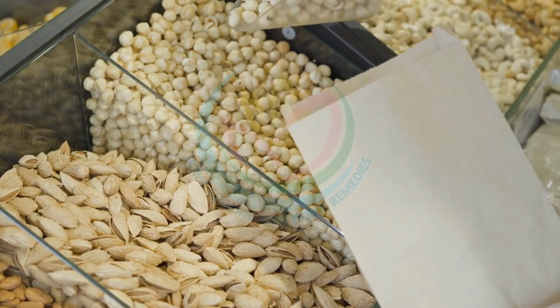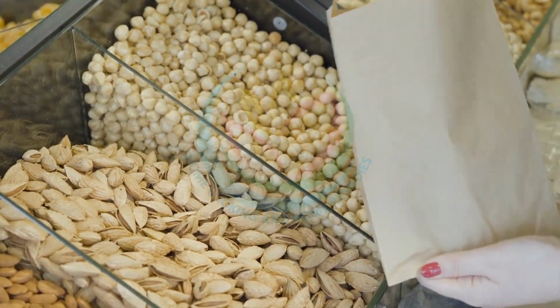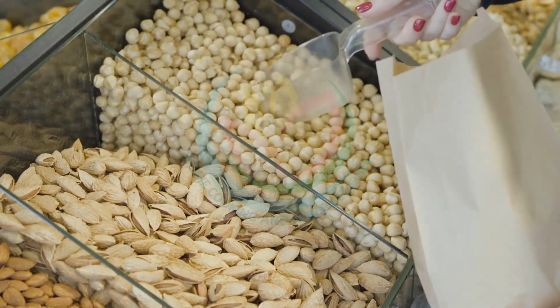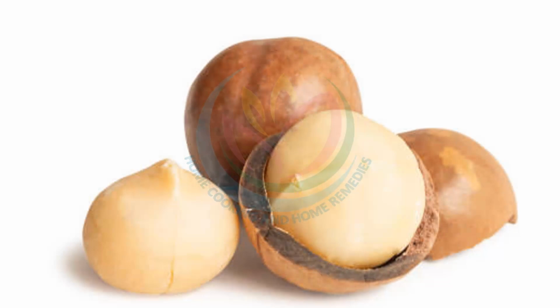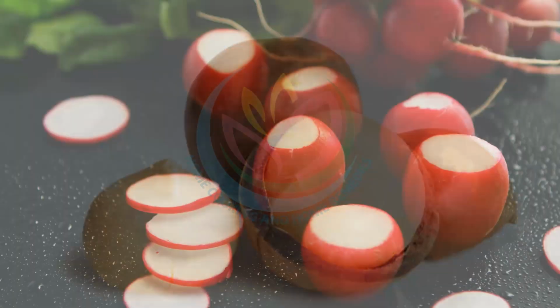Macadamia nuts. Most nuts are high in phosphorus and not recommended for those following a renal diet. However, macadamia nuts are a delicious option for people with kidney problems. They are much lower in phosphorus than popular nuts like peanuts and almonds. They are also packed with healthy fats, B vitamins, magnesium, copper, iron, and manganese.